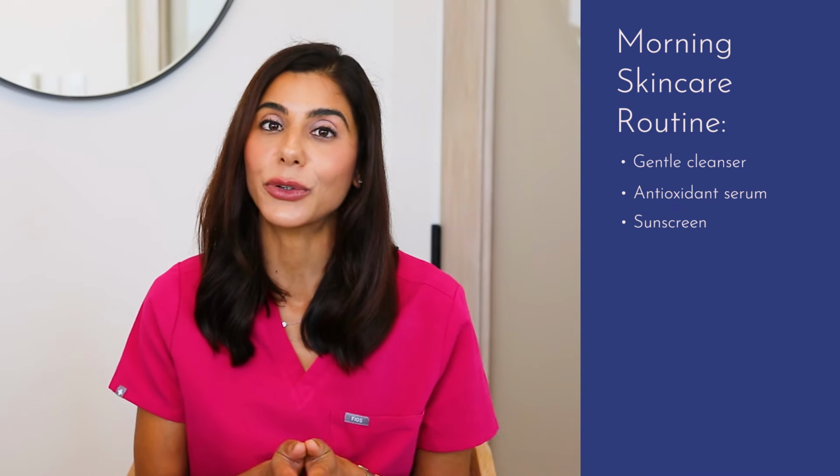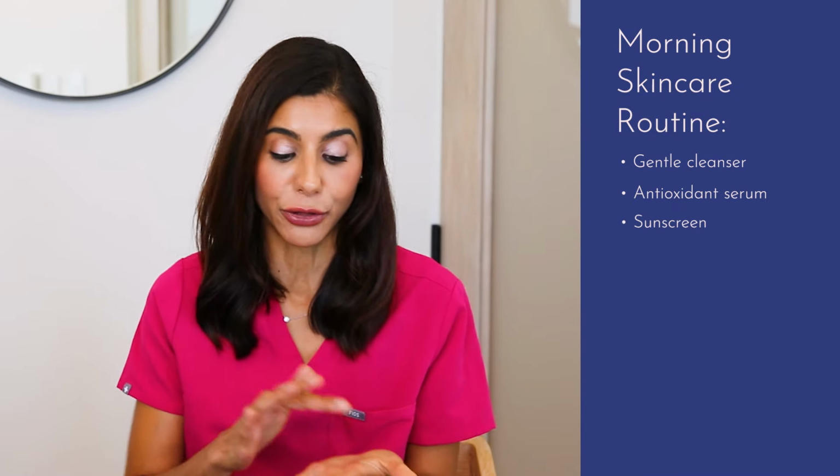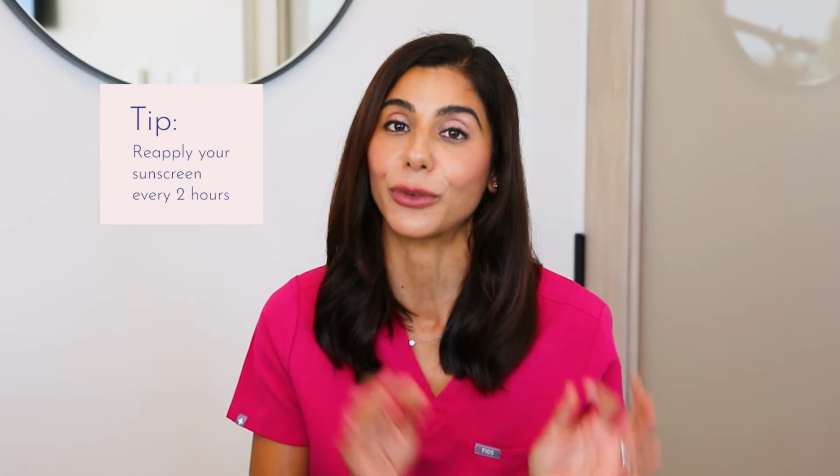When I'm applying my sunscreen, I'm making sure that I'm using the 3-finger length method so that I'm applying enough to my face and neck, and then I'll apply a little bit more to my hands and the V of my neck. I'll also remember to reapply my sunscreen throughout the day. As a dermatologist, I have tried countless amounts of sunscreens. I have a few that are my go-tos.